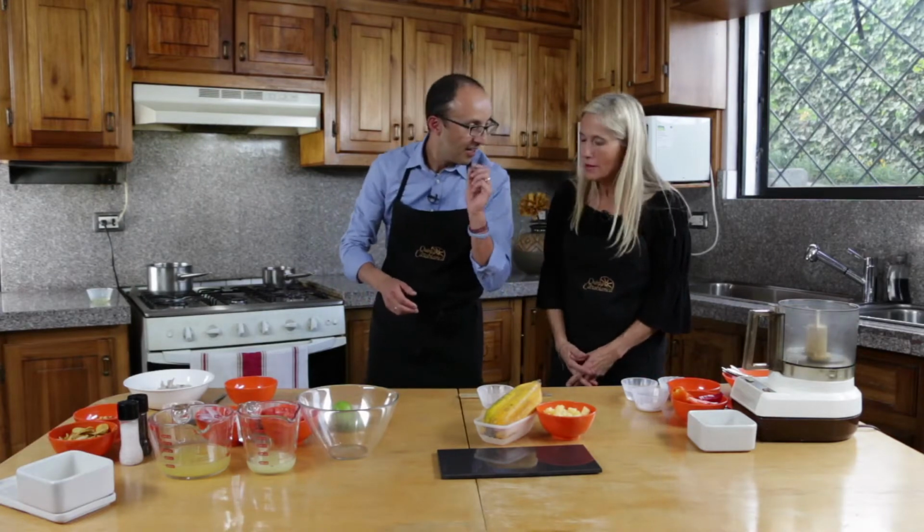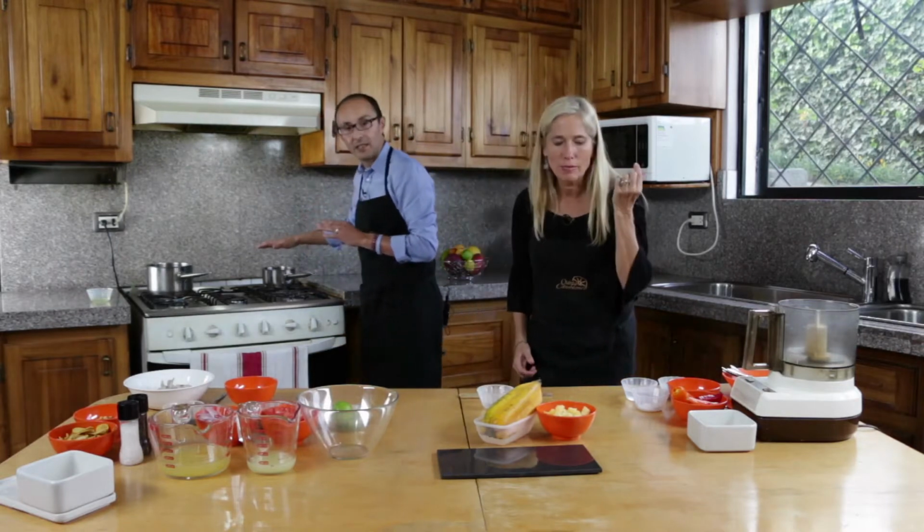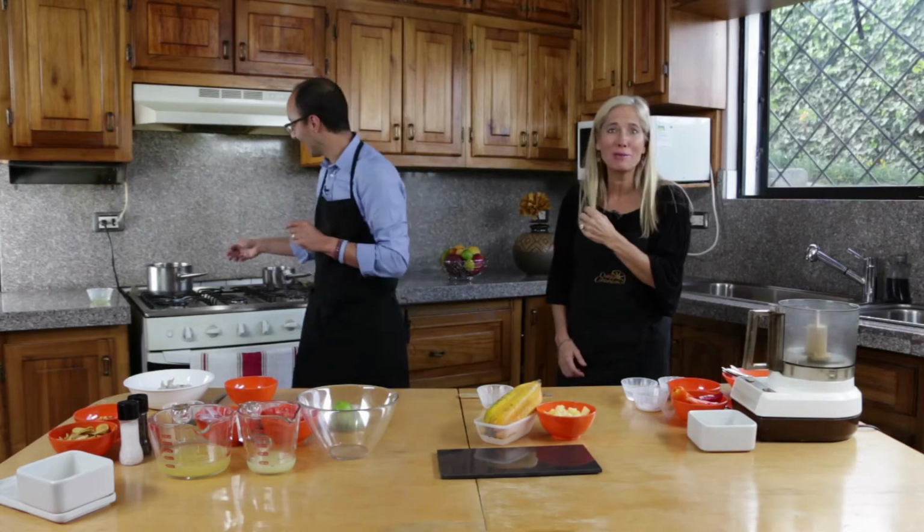I don't know if you want to take a little bite. Yeah. And it's a little bit already sweet. So we are making this sweet syrup. Oh, that is good. It's good. I really mean it, it's good.